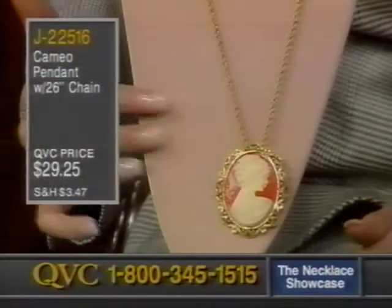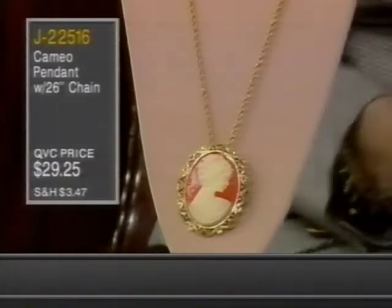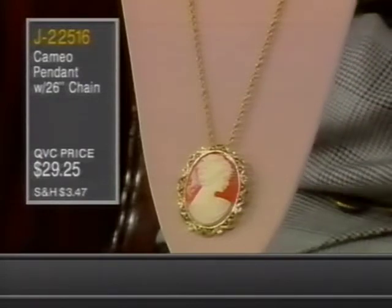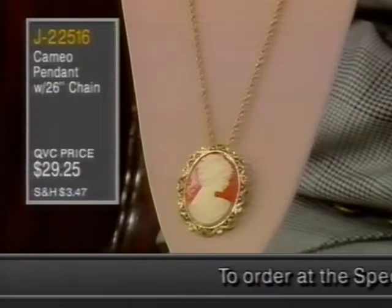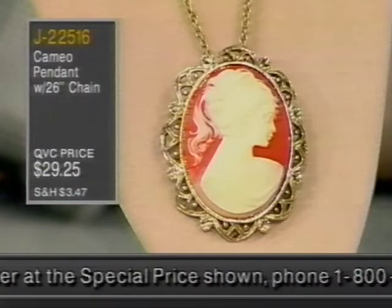It's a great piece because for those of you who have seen cameos before, you've always thought, well, I think they're pretty. I'm seeing a lot of them out there in fashion, but I don't know if I want to spend the extra money for a genuine cameo. I wish I could try it without spending that extra dollar. Here's a way for you to do that. $29.25. J22516 is your item number. This does come, by the way, on a 26-inch chain.